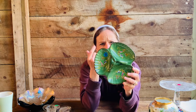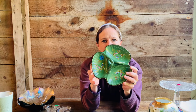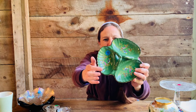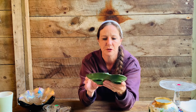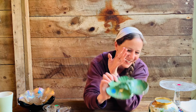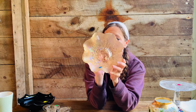And then I found this. I've seen these before. I think I saw a similar one in another video I did, but made in Japan. And again, I just love this green and the little floral detail inside there. Just a little snack tray, or put it on a nightstand for catching your earrings and rings, whatnot. I'll probably list this for like 15 bucks or something, if I don't keep it, because honestly, that's really cute. I like that.